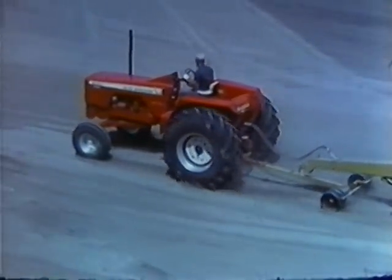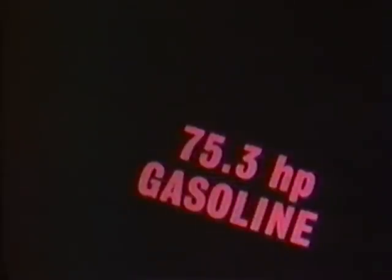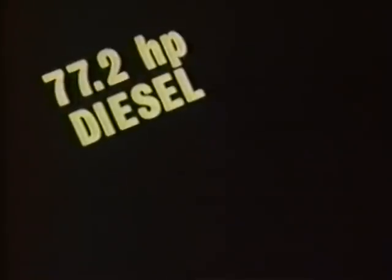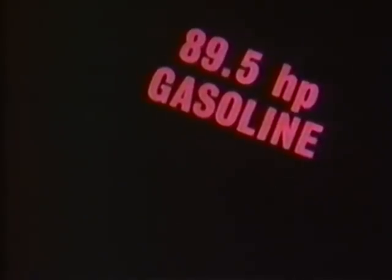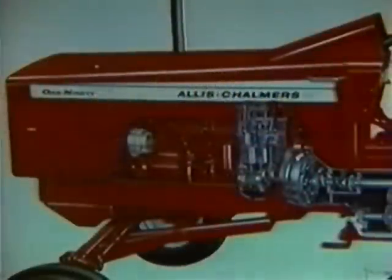Pick your power and pick your fuel. For the 190, you have 75.3 horsepower gas and 77.2 diesel. On the 190 XT, 85.2 horsepower LP gas, 89.5 horsepower gasoline, and 93.6 turbocharged diesel. Gasoline, diesel, or LP gas.